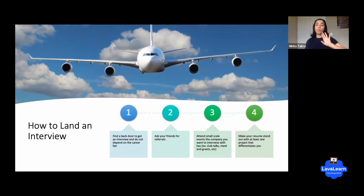So one of the things you can do, which brings me to my second point, is ask your friends for referrals. If you have a friend who's working at, let's say, Facebook, right, and you really, really want to get an interview there, then just say, hey, I noticed you work at Facebook. I really want to get an interview. Could you refer me? This is a way that you can actually have your application be looked at by a recruiter, and it increases your odds. Getting an interview is all about increasing your odds, so it never hurts to ask your friend for some help.